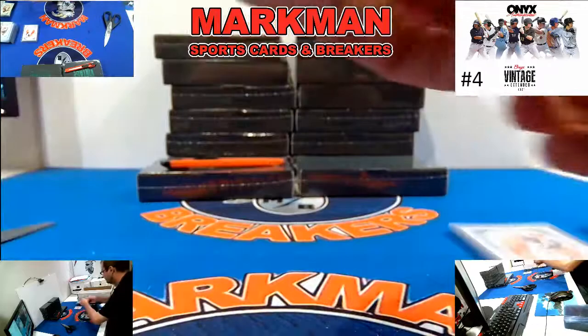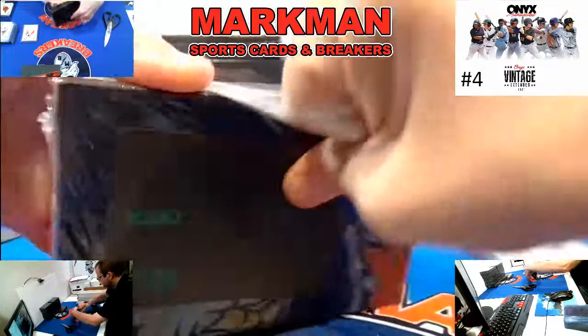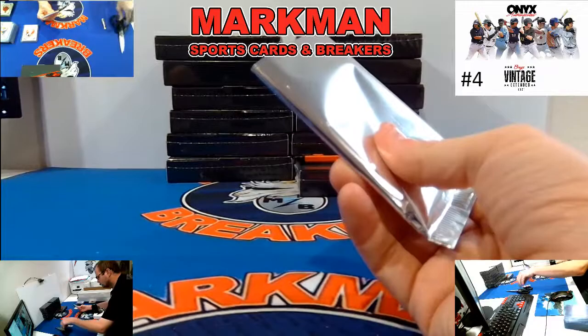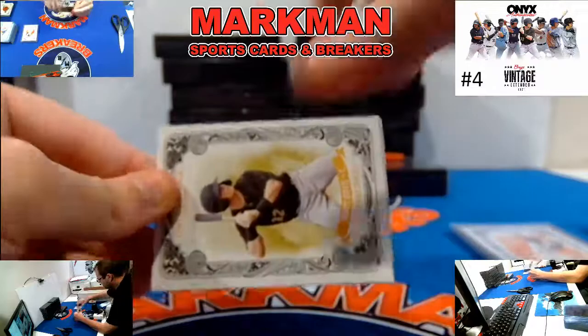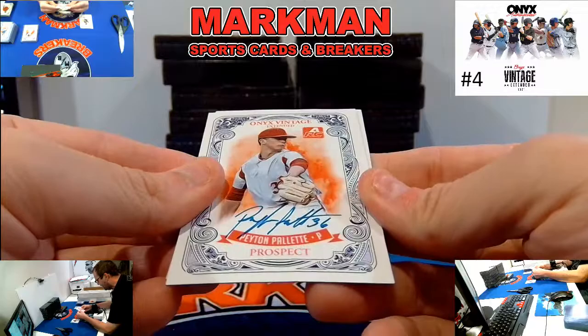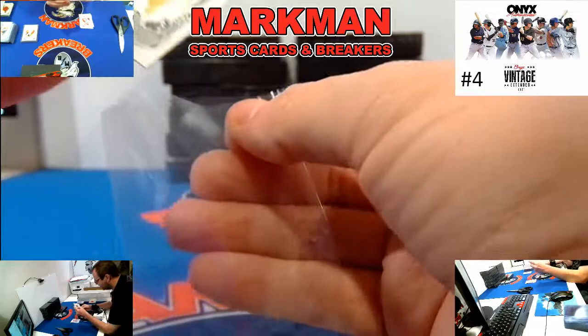Box 11. Empty. Eddie's Leonard, Dodgers. Henry Davis, Pittsburgh. Peyton Palay, Blue Ink, Prospect. And Mad Max Muncy, Blue Ink, Oakland. Again, both of these are Blue Inks.